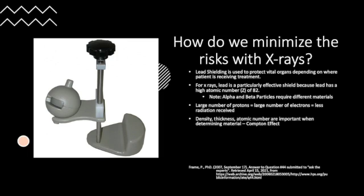But this photo is a testicle shield. There's lead inside of there that's surrounded by rubber.